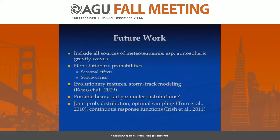So future work, of course, if you wanted a comprehensive analysis of meteotsunamis, you'd have to include all sources of meteotsunamis, which gets to be quite difficult, especially for some of them, because rather than a simple parameterization, you have to really run an atmospheric model. There are some non-stationary probabilities we should probably look at in terms of seasonal effects and long-term sea level rise. And there's a bunch of tools from the storm surge forecasting community that could be used, including storm track modeling, as well as ways to optimally sample the joint probability distribution, just because our computational load is so high for any kind of probabilistic tsunami hazard modeling.